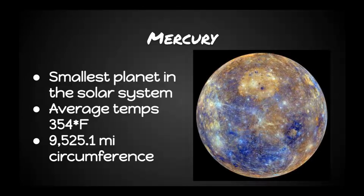It has average temperatures of about 354 degrees Fahrenheit. Since it's closest to the sun, that is the hottest planet. It also does not have a very protective atmosphere, so the temperatures vary from the day side to the nighttime side.